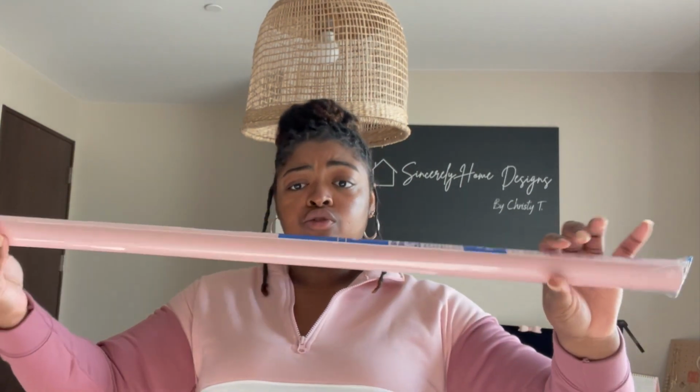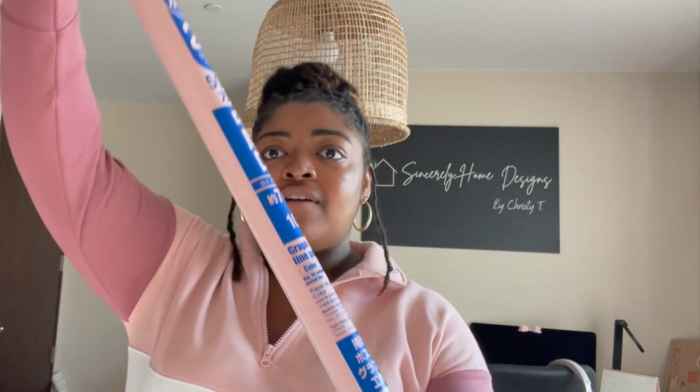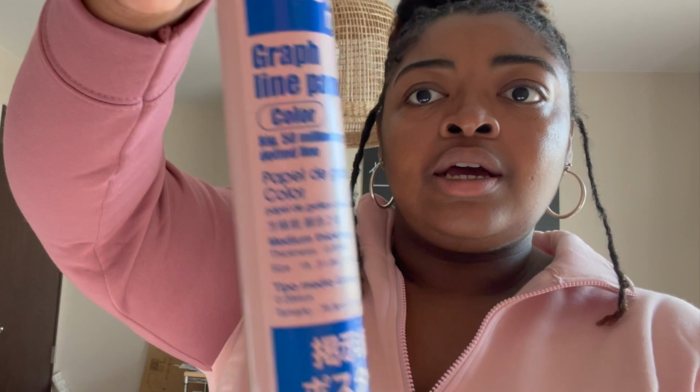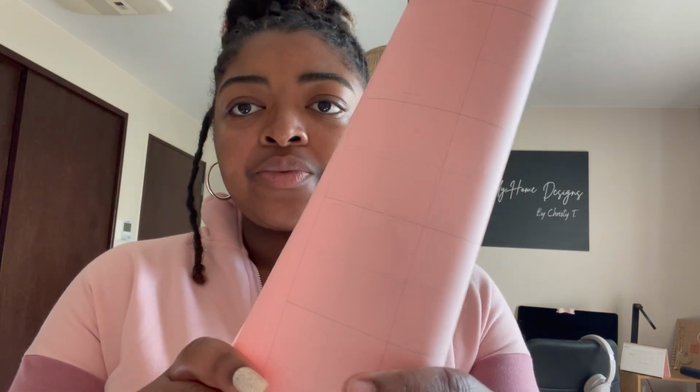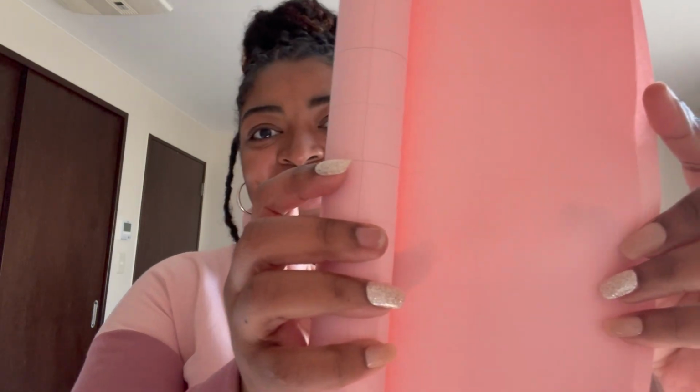So what I did was pick up these pink poster roll things. It says it's graph lined paper. Can you guys see that? I opened one, just so that if you guys are thinking about doing this, you can get this too. On one side, you can see it has lines on it, but on the other side, it's blank.